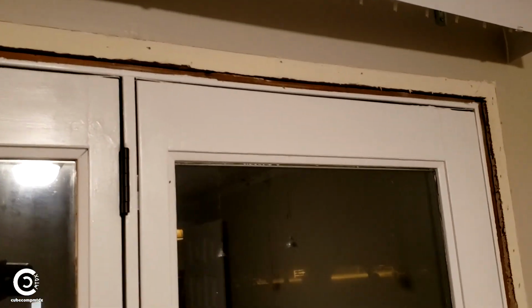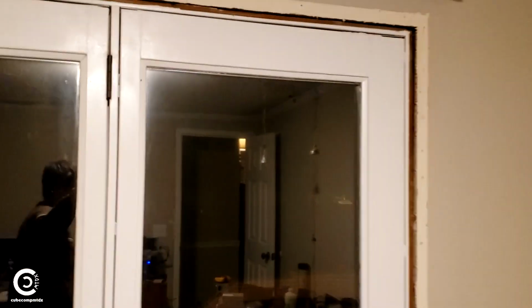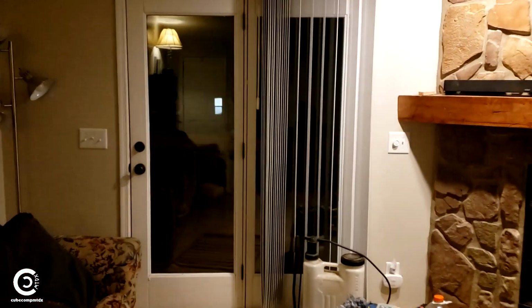The doors are getting ripped out and replaced. This one's going first because it's in the worst shape. I've already prepped it. Took all the trim off, and actually the only thing that's holding this door in right now is a few screws. So it's going out and getting replaced tomorrow. And then I'll be doing this one, followed by the bedroom.